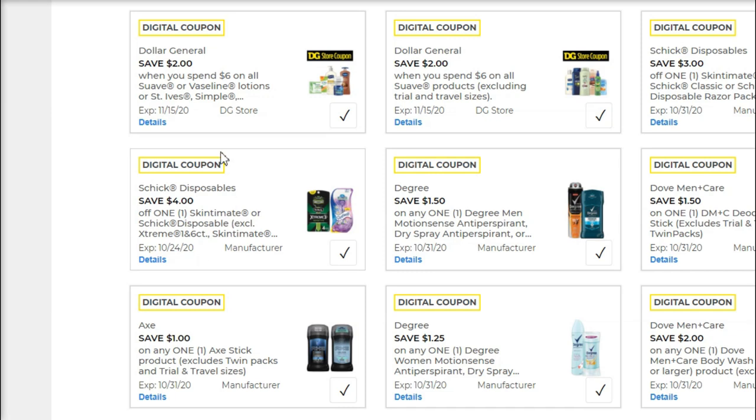Also, you've got this one over here for $4, but you don't have to worry. That one's not going to come off. It's a different type of razor that it works for. So don't worry about that if you've got that already clipped. This one is the one that's going to come off, making that just $1.50.